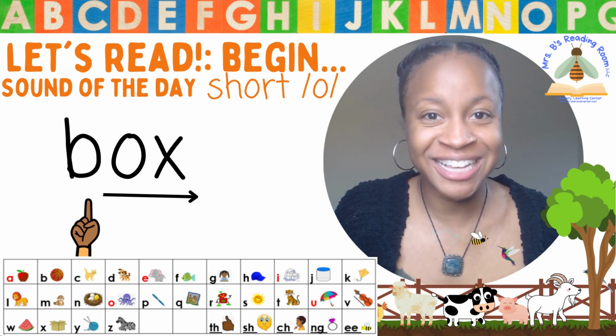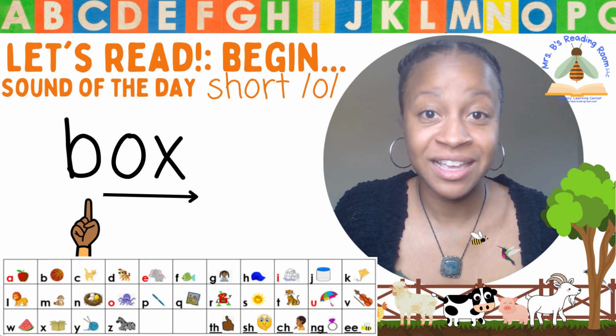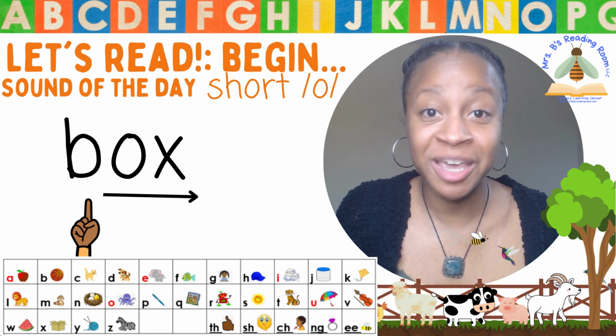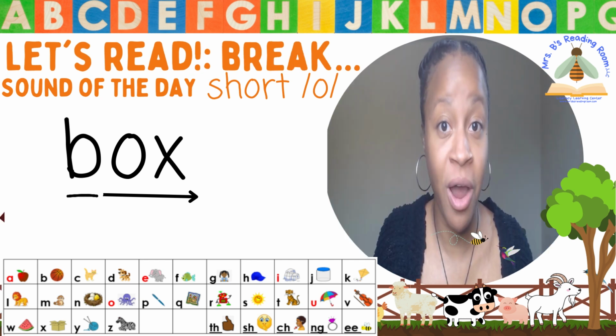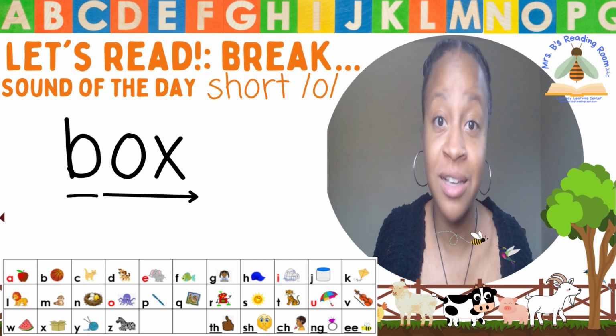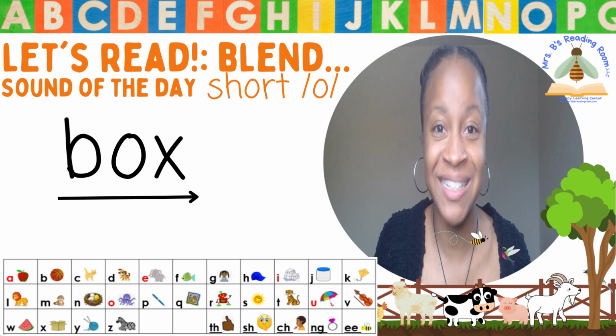The new letter is the letter B, and B says b. Whenever you see a word, begin with the first sound and say b. Say each part. B, ox. Blend it together. Box. This word says box. Let's get a new word.